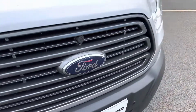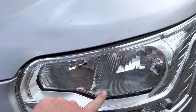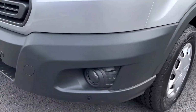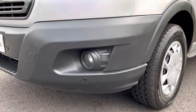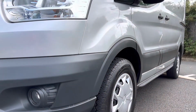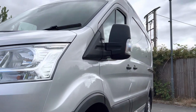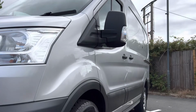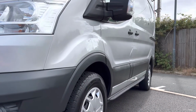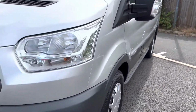Coming around to the passenger side headlamp unit, we have a small scratch on the plastic of the headlamp unit. Nothing too major. And then coming down to the front bumper corner there, again, no scuffing, all pretty straight and tidy as well. Looking down the side profile of the van from this angle, again, pretty straight and tidy. We've got a couple of little dings on the sliding door. We're going to get our dent man in to have a look at those for you. He should, I think, be able to get those out. I will point them out to you in full when we get round to that side of the vehicle.